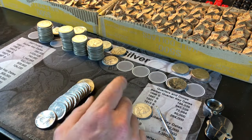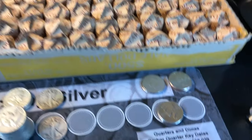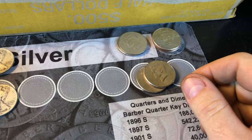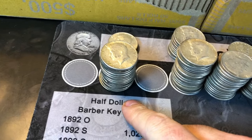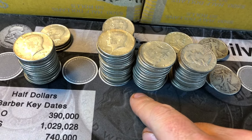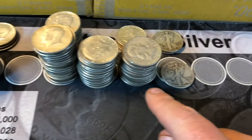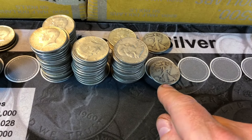Let me get you a box wrap up and a total hunt wrap up in just a minute. Guys, this is ridiculous. We did get 2 NIFCs. Got to point that out. 18 40%ers, 37 1964s, 17 Ben Franklins, and a Walking Liberty.